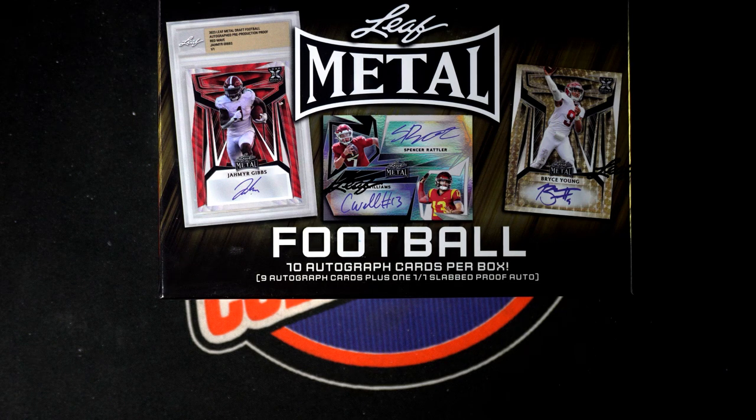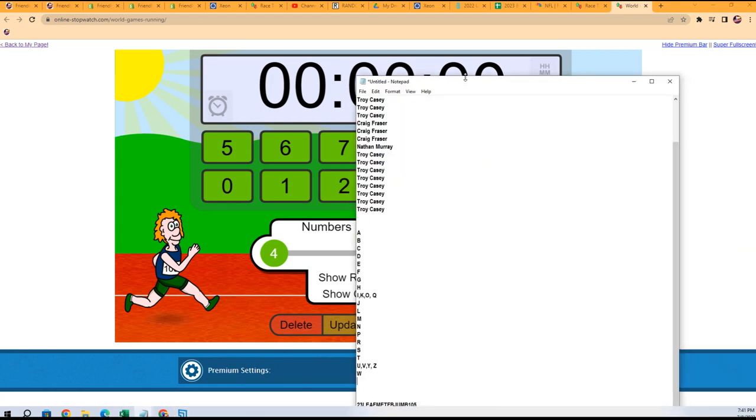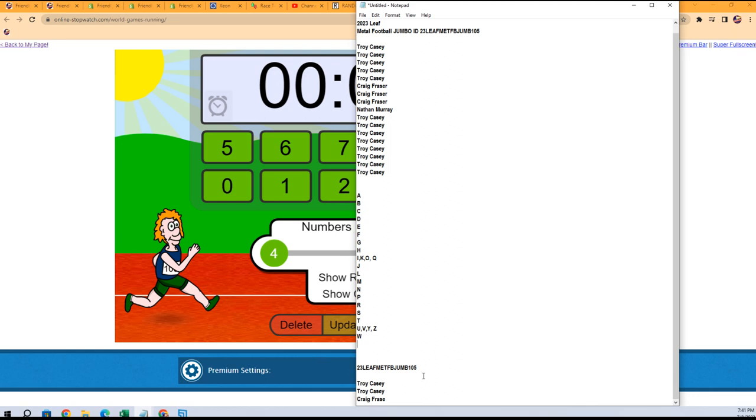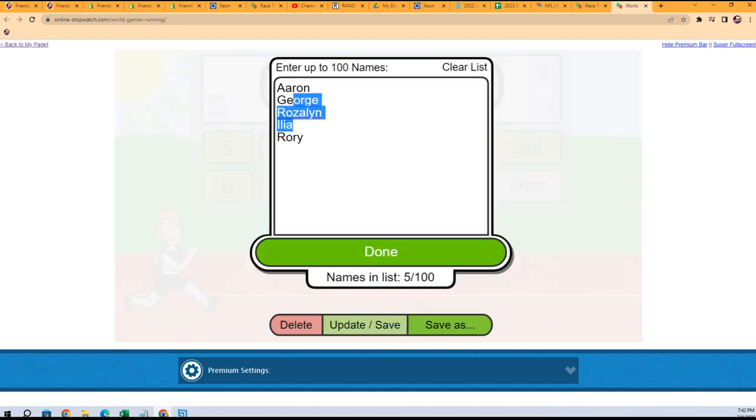It's time. We're getting ready for metal football. So we got our four racers ready to roll. Winner gets two spots in the break. Last name letter spots. B is one of the best letters because Jim Brown is also in this.